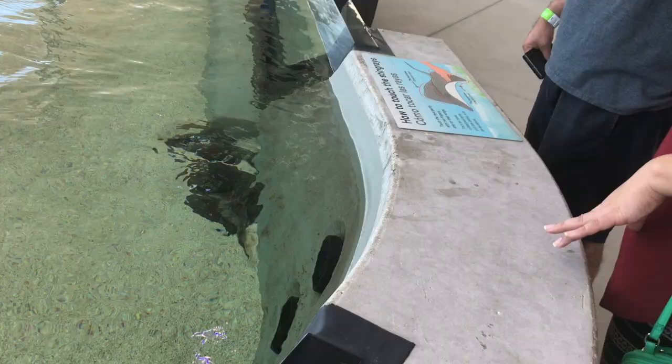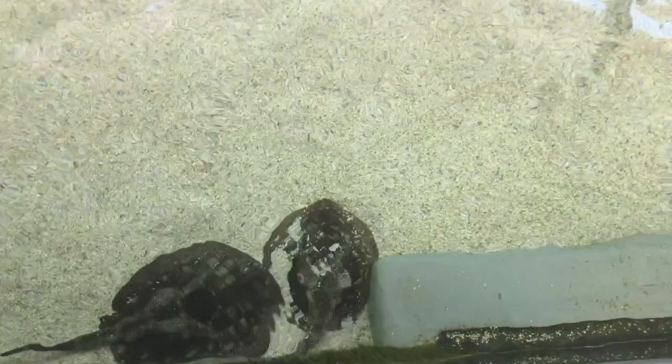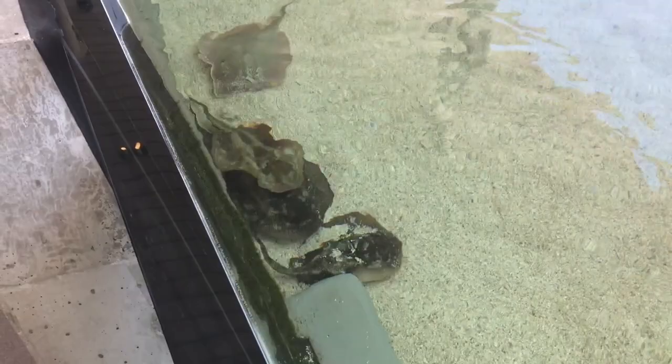So we can touch the stingrays. But they're not really like up. Just heard a word that the stingrays are shy. You're being shy! Hang on! There's some over there. Oh, they're trying to jump out. That one just like doesn't even care. It just goes all over the other ones. Oh my god, what's happening?